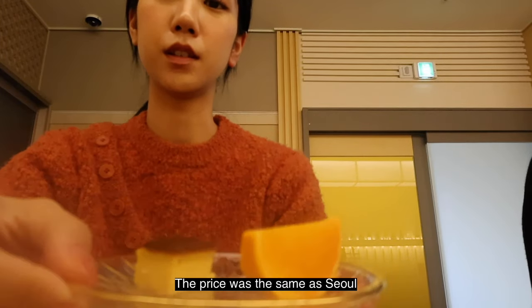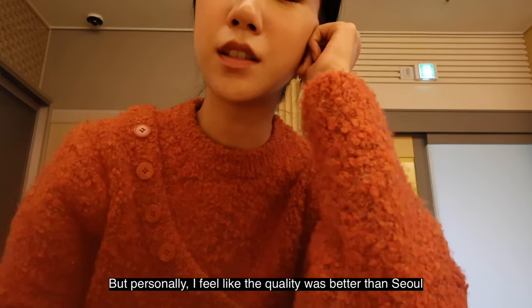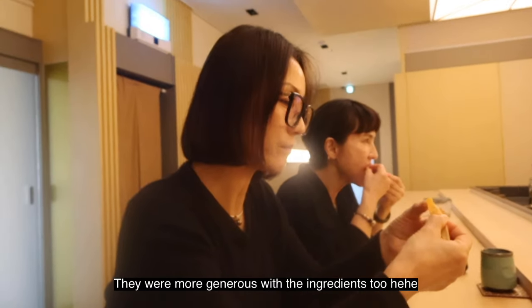We're finishing with the dessert. It was honestly one of the best sushi omakase I've ever had. It's better than the ones in Seoul, to be honest. And my mom is very satisfied.